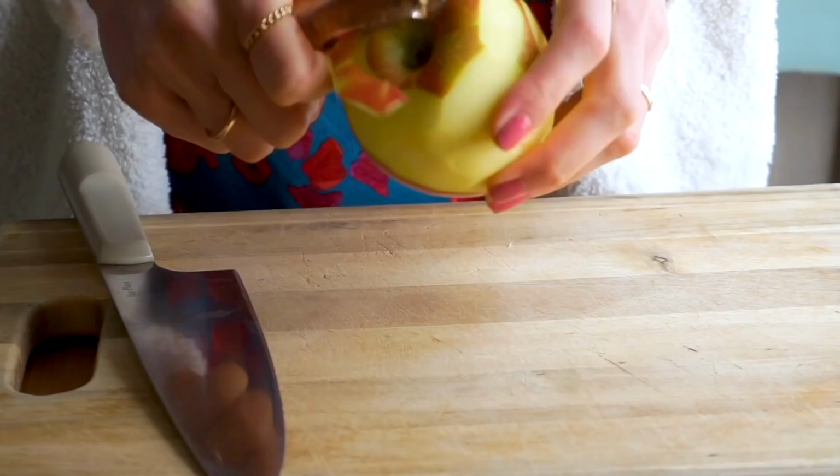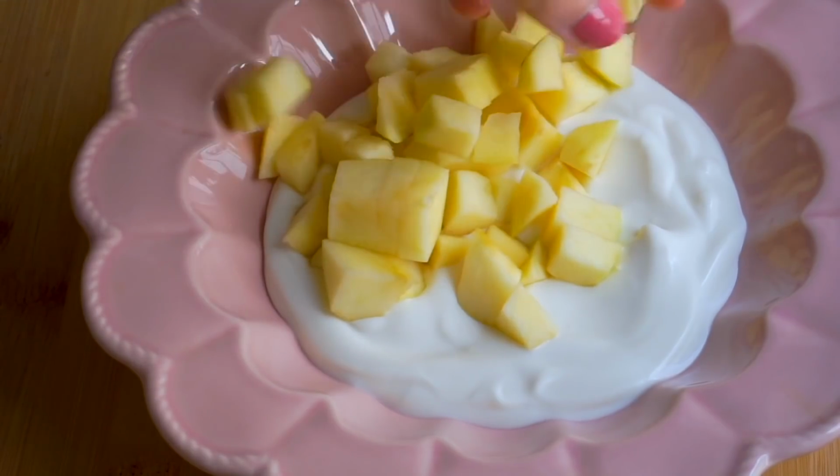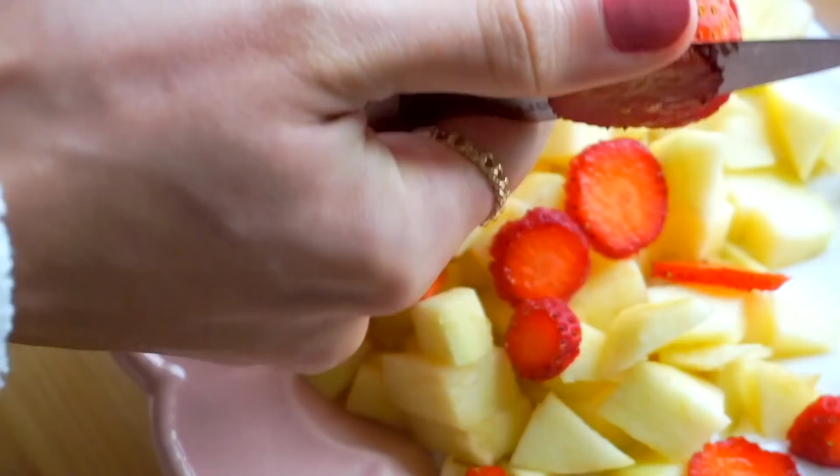Per usual, I got really carried away answering comments, so I was really hungry and just wanted something very fast. So I took some almond milk yogurt and an apple. I don't always peel apples, but sometimes they're waxy even after washing and scrubbing. It's just such a thick layer, so I'm just gonna peel that off. I added the apples on top of the yogurt along with some strawberry slices.